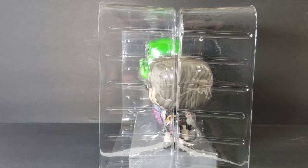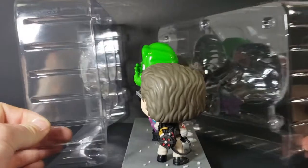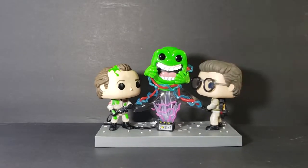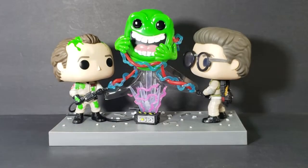Okay, so first things first, it does come with a two-piece clamshell that just snaps apart. Go ahead and set that off to the side for now. And we'll go ahead and turn it around right there, just like that. Zoom in a little bit. There we go. All right, and this looks really nice.